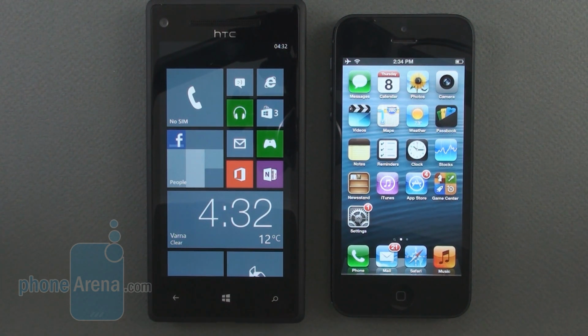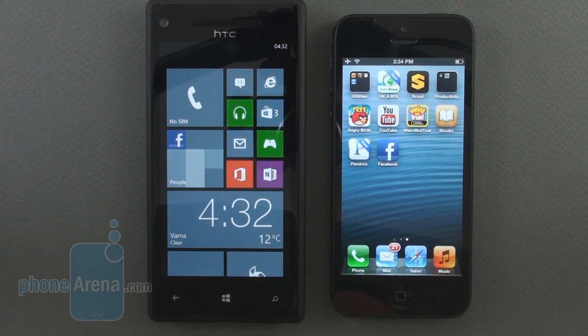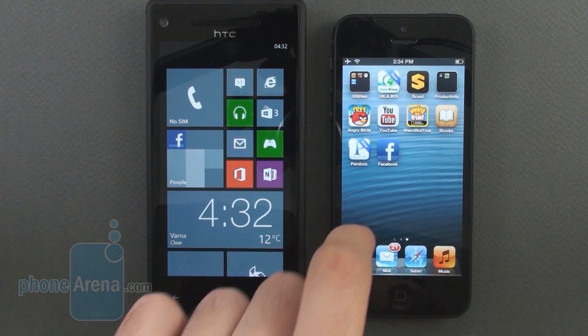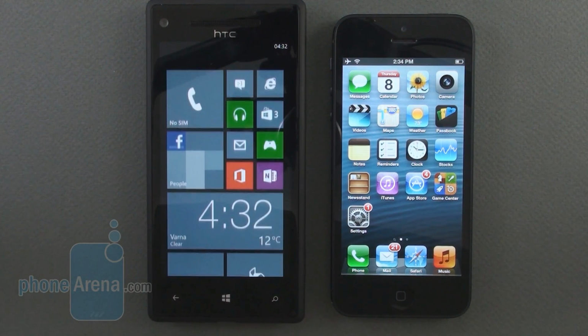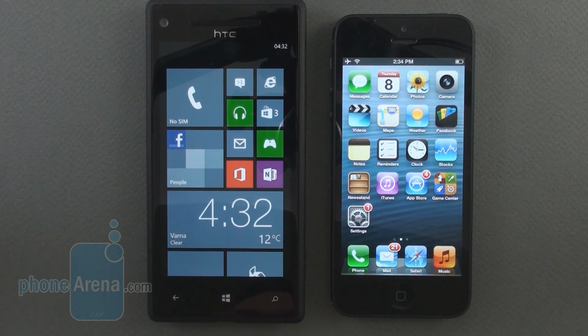Almost all of the icons of the iOS operating system, as well as the third-party applications here, are very beautiful, very colorful. So it's really hard to say, but we do like the lifestyle concept behind Windows Phone 8 and how it provides information on the move without you having to go from one application to the other.